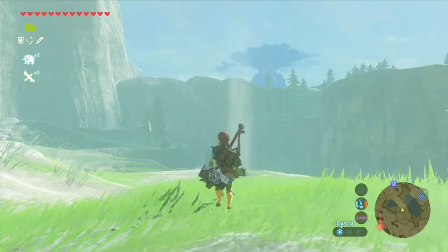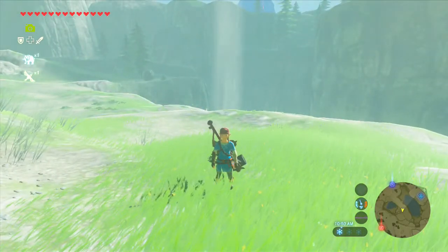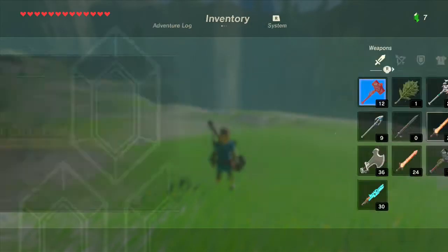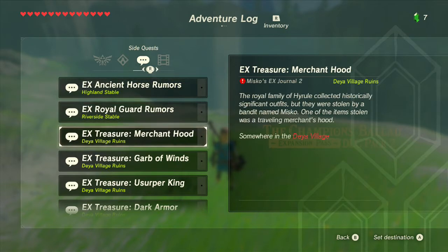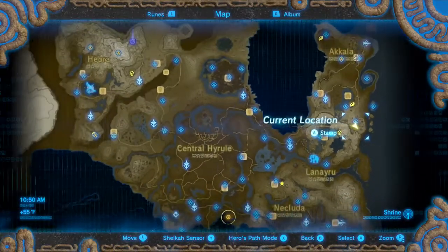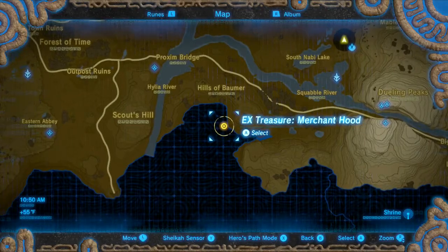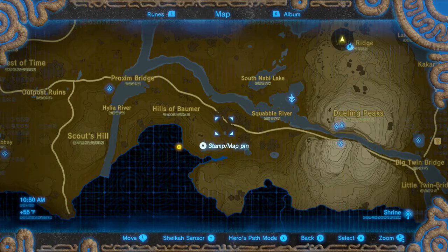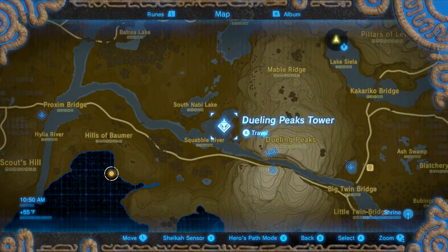In this episode, even though we're dirt poor and have a lot of gems we could sell for some quick money, I'm going to go ahead and just begin one of our EX quests. The Merchant Hood. So, the beginning of this quest is right down here, kind of at the northern edge of where we've unlocked in terms of anything that we've seen.